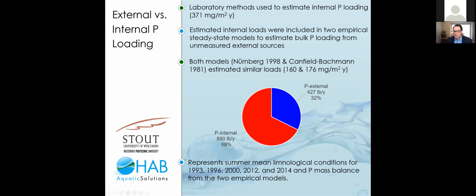So I can't remember which one Bill settled on. I believe it was the Canfield-Bachmann. Really, there's no significant difference between these two loading values. And he converted that to pounds per year and was able to estimate 32% of the phosphorus entering the water column at Long Lake on an annual basis came from external sources, and 68% came from the bottom sediments, or internal loading. Okay, so that's important.